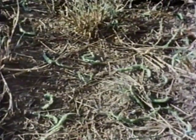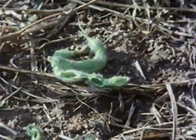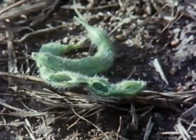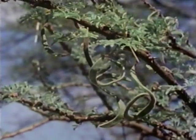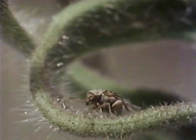A glance at the empty pod shows just how neat and thorough the monkeys are. And so the tree loses some of its seeds to the vervet monkeys. Not a major disaster, you might think. But in fact, nearly all the remaining seeds are attacked by this tiny beetle. One of them could sit on the head of a pin. It's called a bruchid and lives on the tree of thorns.